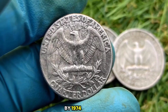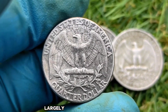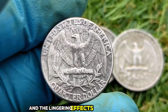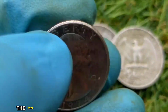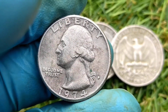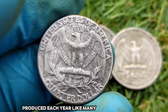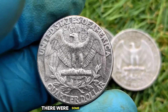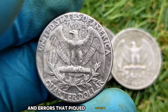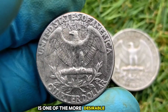By 1974, however, the country was navigating economic challenges, largely influenced by inflation and the lingering effects of the Vietnam War. The 1974 Washington quarter was part of the standard series issued by the U.S. Mint, with collectors often showing interest in the different types produced each year. Like many coins from the 1970s, there were some subtle variations and errors that piqued collectors' attention, and the 1974 D large date quarter is one of the more desirable examples.